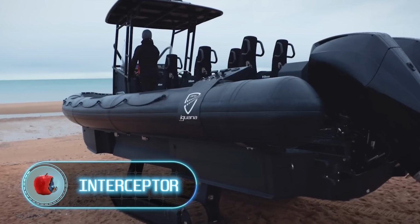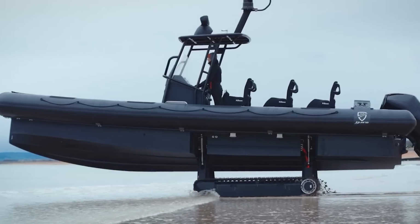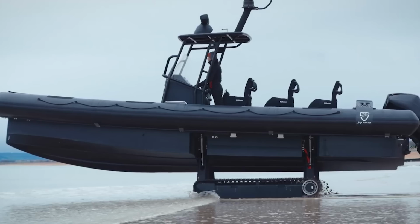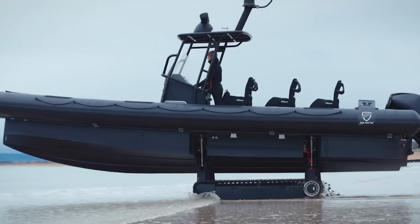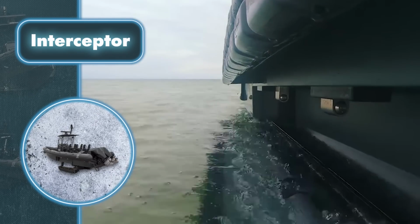Interceptor. Imagine taking a stroll along the shore and spotting a boat quietly making its way alongside you. It's not just any boat, it's an Iguana Pro amphibious vessel. And get this, it's not just great at moving on both land and water, there's more to it than meets the eye.